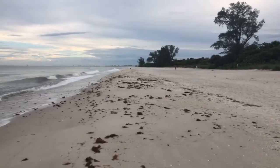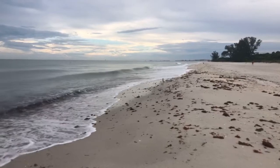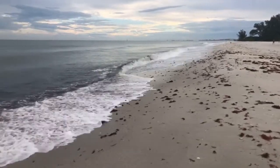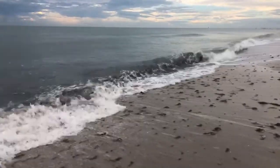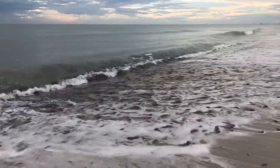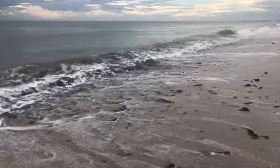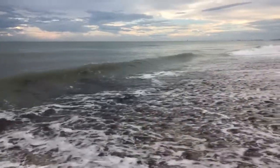Some more of that seaweed here, or algae. This is what was plaguing Fort Myers Beach. Fort Myers Beach got covered with this stuff. It was terrible. Like I said, this isn't harmful. The biggest problem it presents is it smells really bad when it starts drying out up on the beach and decomposing. But you can see it rolling around in the waves out here. It's just in a couple little clumps there.